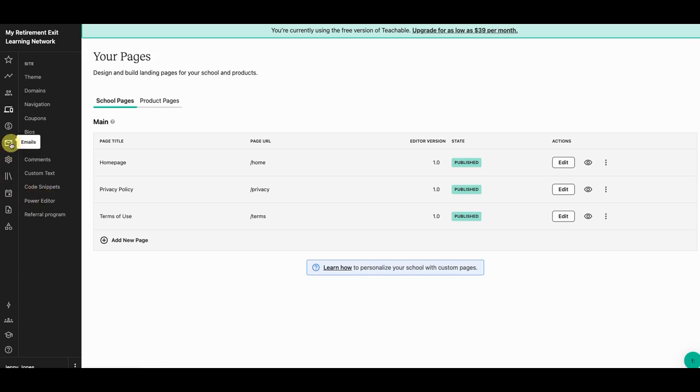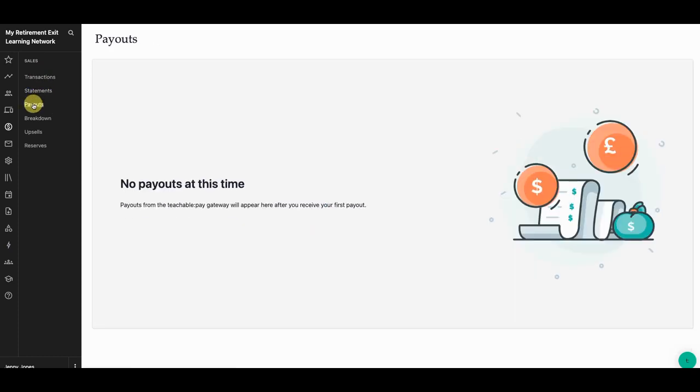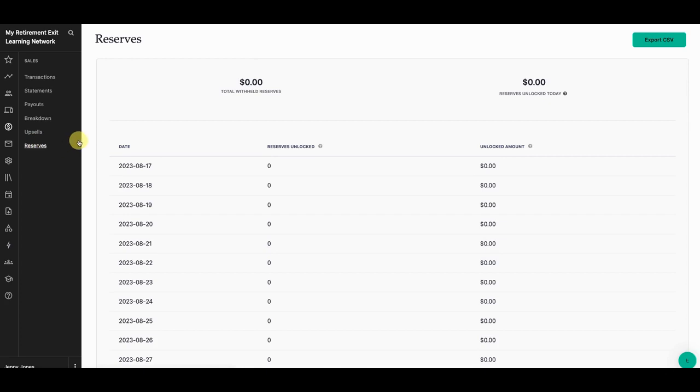So let's take a look at the, this is the site. So let's take a look at the sales screen and let's see how that looks. All right, so we are in the sales side. We're in our transactions, right? You can look at your transactions, no transactions this time. Then you got to break out for statements. Then you got payouts. Then you got breakdowns, right? And then you got upsells, and then you got reserves, right?